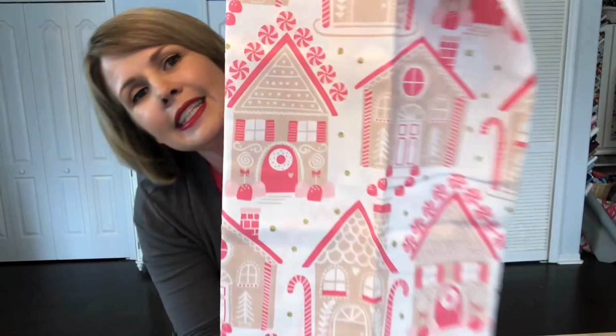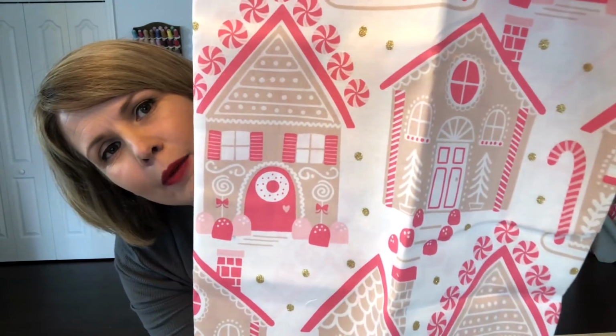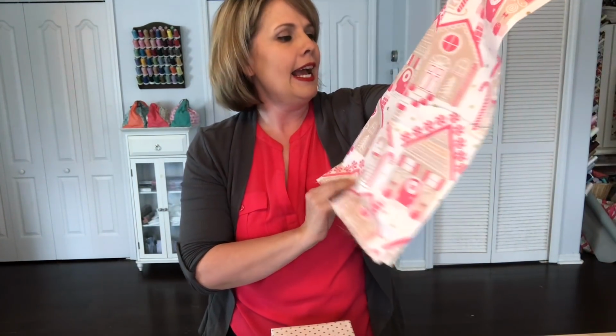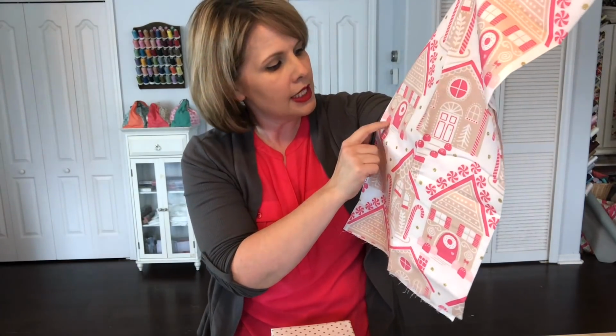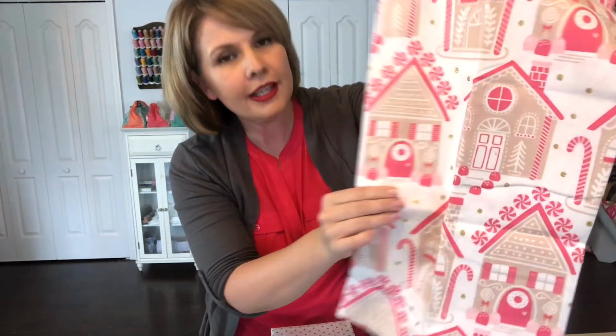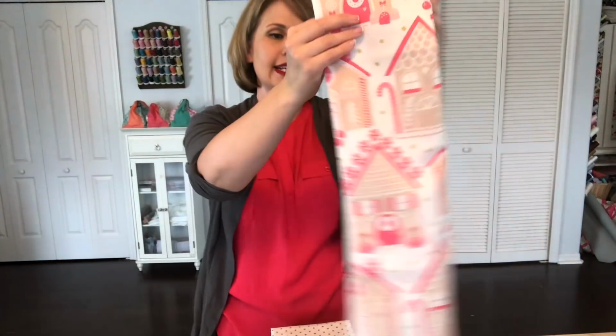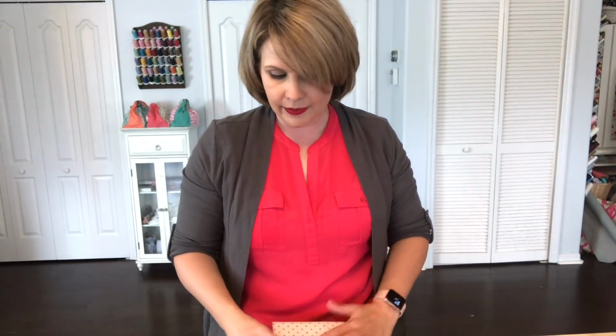Can you see the gold sparkles in this fabric? I mean, of course, it's adorable pink and cream colored gingerbread houses with little gumdrops, but there are gold sparkles. I am so crazy about pink for Christmas colors. In case you haven't noticed, a lot of my Christmas projects have pink and green, pink and turquoise. This is a pink and green collection.